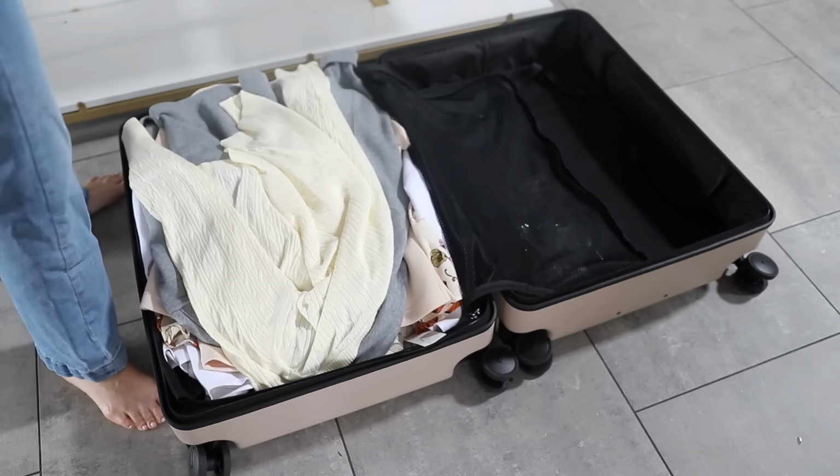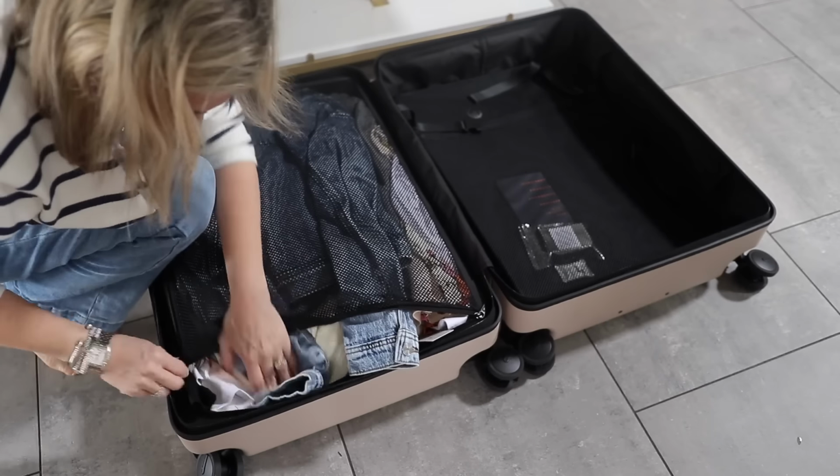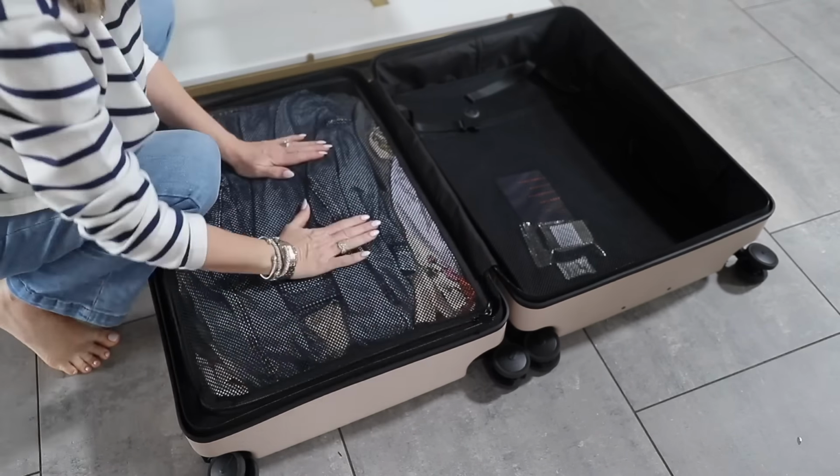If you want to fold pants, which as you're seeing, I did, I just fold them in half once and I lay them across or a couple pairs vertically, and then you just keep throwing on, keep throwing on, keep throwing on. The weight of the clothes kind of pushes everything down a little bit. Obviously the zipper does the final compression.